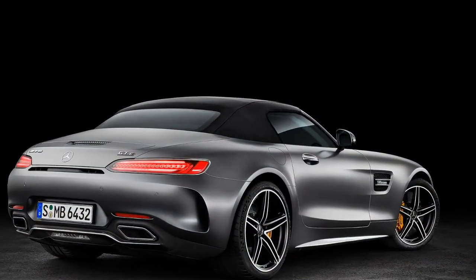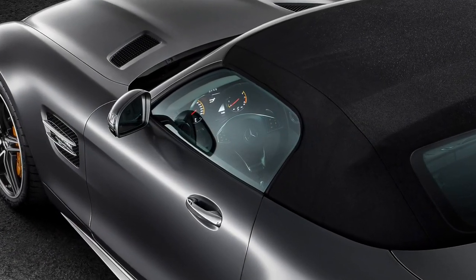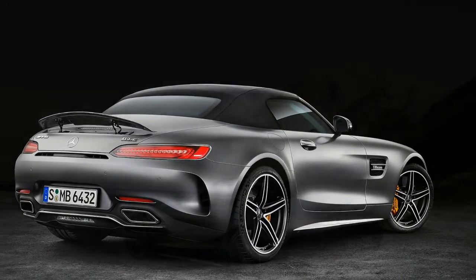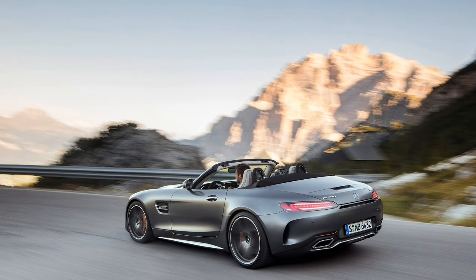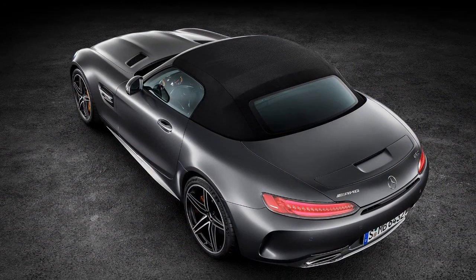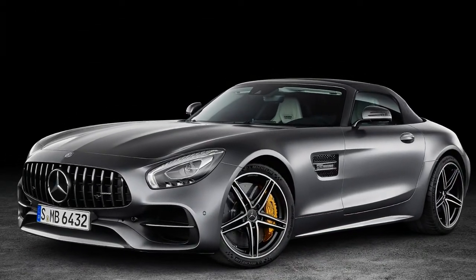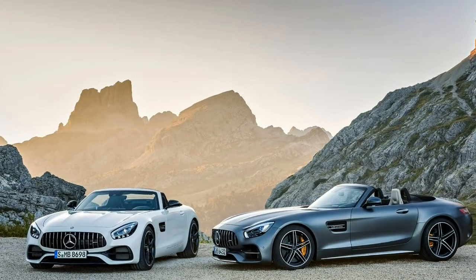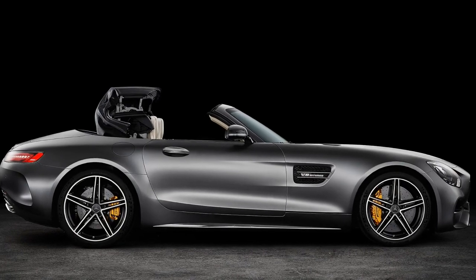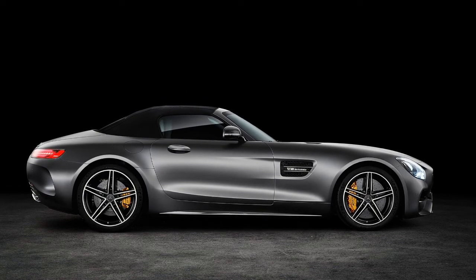2018 Mercedes-AMG GT and GTC Roadster specifications. On sale fall 2017. Price: $125,395/$157,995, base GT/GTC. Engine: 4.0-litre twin-turbo DOHC 32-valve V8. 469 horsepower at 6,000 revolutions per minute, 465 pound-feet at 1,700 to 5,000 revolutions per minute, GT; 550 horsepower at 5,750 to 6,750 revolutions per minute, 502 pound-feet at 1,900 to 5,750 revolutions per minute, GTC.